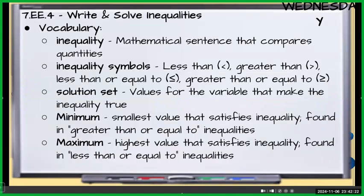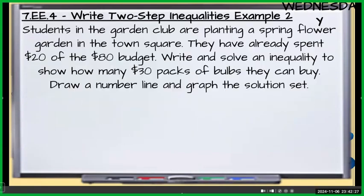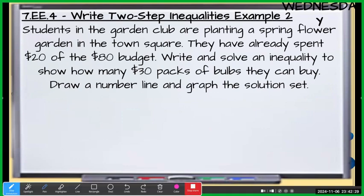They had already spent $20 of their $80 budget. Right, and so they wanted to show. Keyword and information: I spent $20, so I know I started with $20. $80 budget, what does that mean? So if I can't go over, what inequality symbol? Good job, so I know I spent less than or equal to $80.